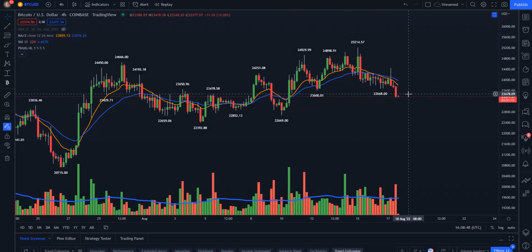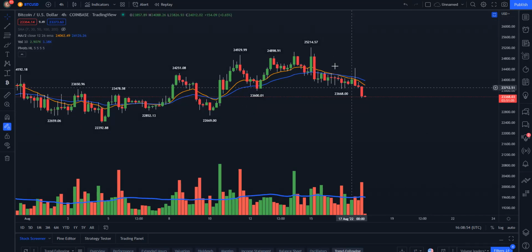Now we got them moving to the downside. So that's why it's so important that we try to hold this $22,700, because as of right now, we had a high of 25,200. We pushed down to 23,668. We tried to bounce up, got rejected around 24,484, and now we're having a lower low.